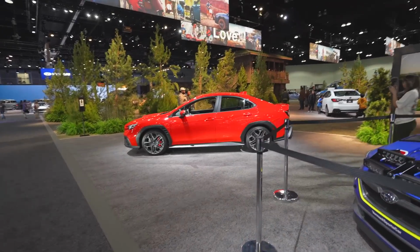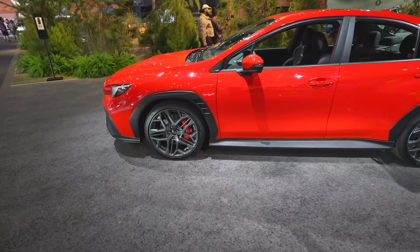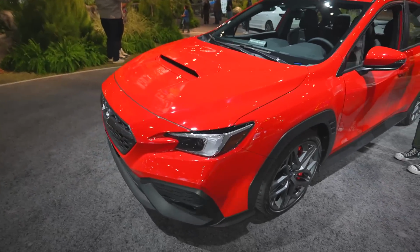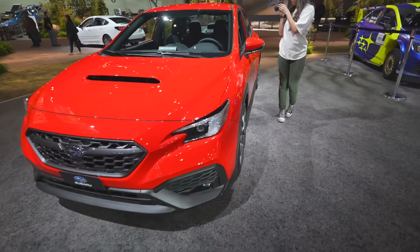However, then you look at this ugly turd from factory. They are just butt ugly. I hate these plastic flares. I hate these wheels. The front end, I hate. Why are we using plastic on everything? Why are we doing it now?